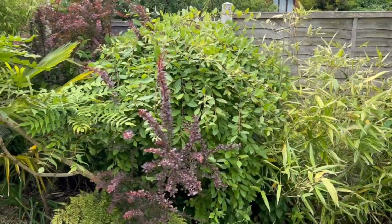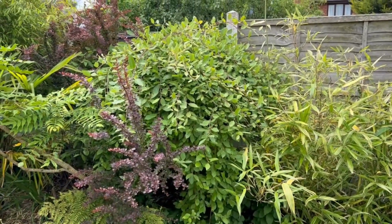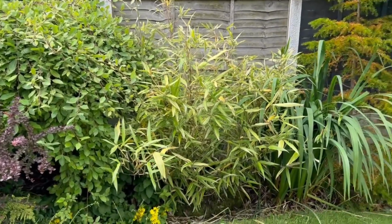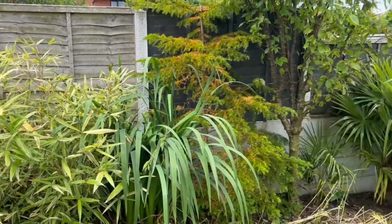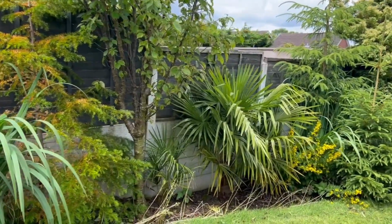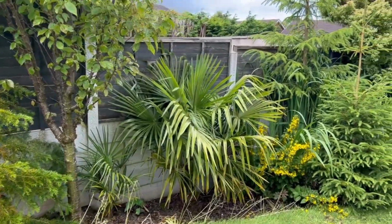Here are some sort of non-tropical plants, which again could easily come out when I have something to plant in its place. Obviously we're quite far north here, so we do get cold winters. I can't plant things like Washingtonia robusta or Phoenix canariensis. Cordylines are even a bit marginal. They will get hit sooner or later.